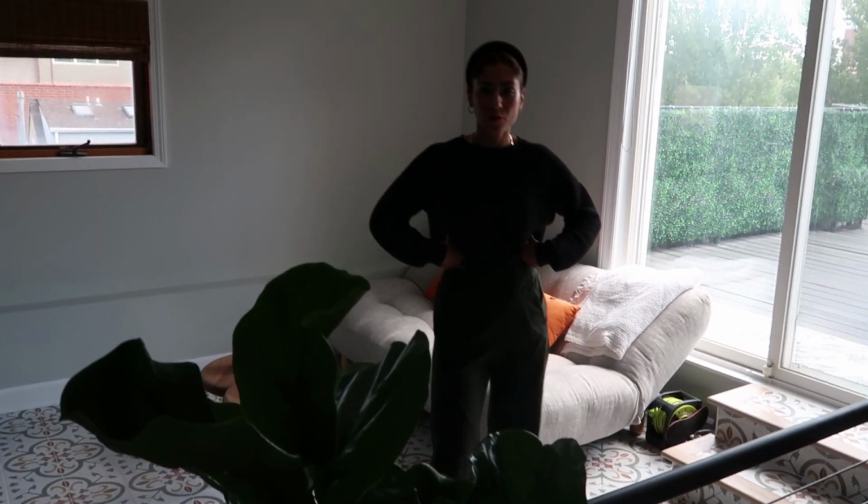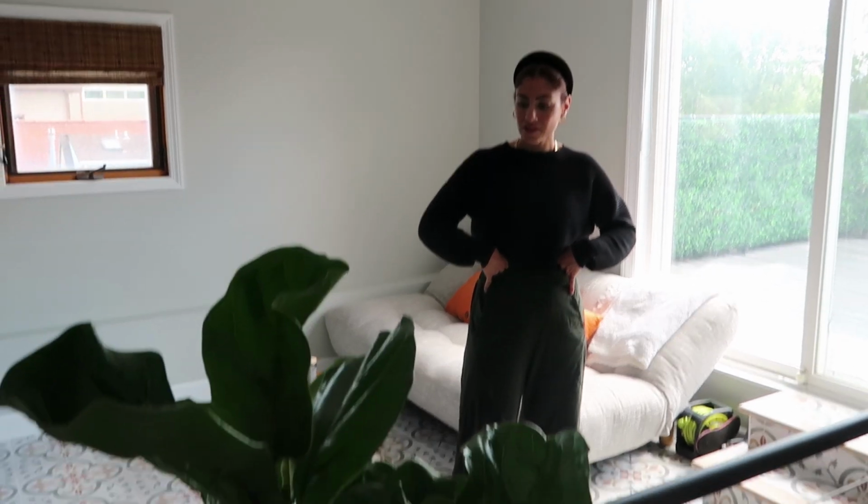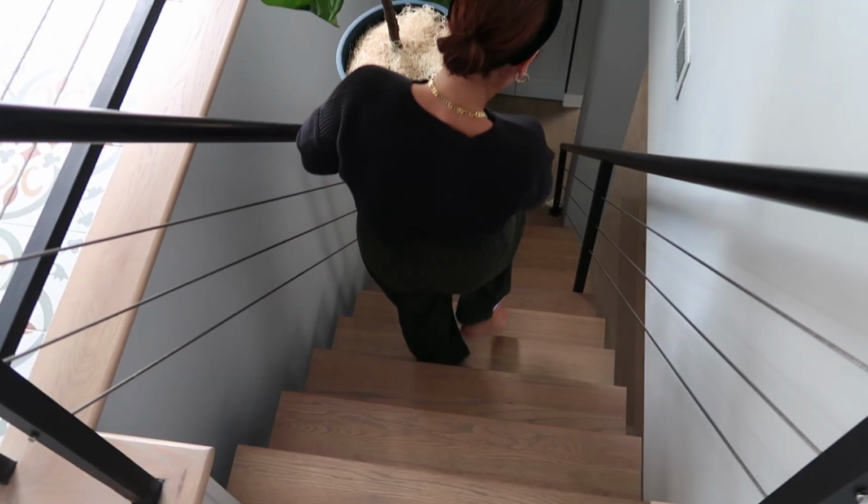I don't think this room is gonna work. There isn't like a spot for it. The plant would be happier up here though because it's hot since it's upstairs. Let's try a different room.